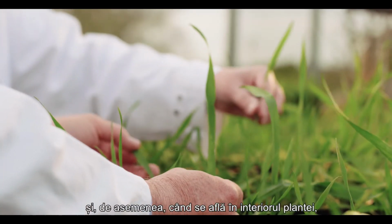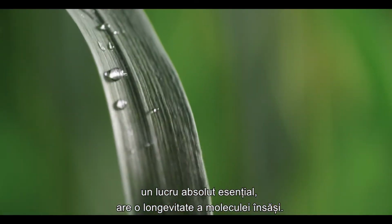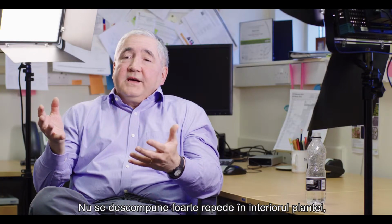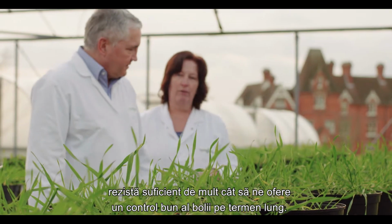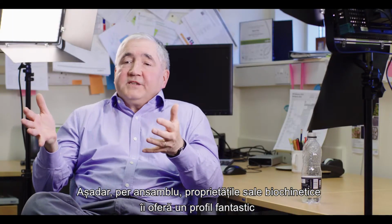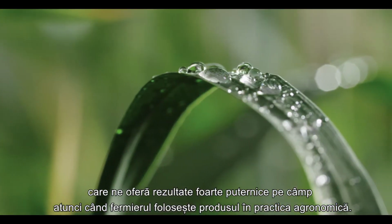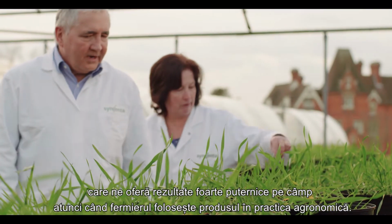And also when it's inside the plant, absolutely critical, it has a really good longevity of the molecule itself. It doesn't break down very quickly within the plant. It lasts long enough to give us really good long-term disease control. So overall, its biokinetic properties give it a fantastic profile to give us really powerful delivery in the field when the growers are actually using it in agronomic practice.